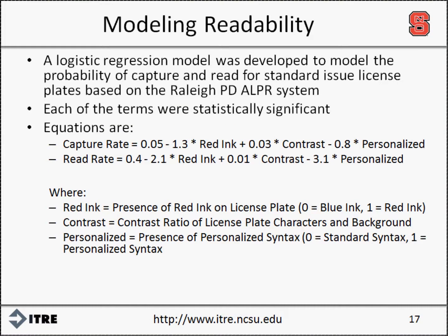Logistic regression models were developed to model the probability of capture and reading standard issue license plates. Each of the terms in the two models are statistically significant. One model is presented for the capture rate and one for the read rate. Looking at some of the factors, we see the red ink variable, which represents the presence of red ink on the license plate, where blue ink would be inserted as 0 and red ink as 1. Due to the negative sign, red ink will result in a lower predicted capture and read rate.